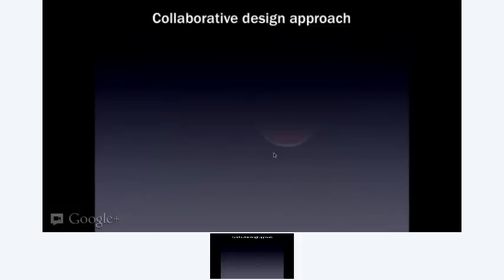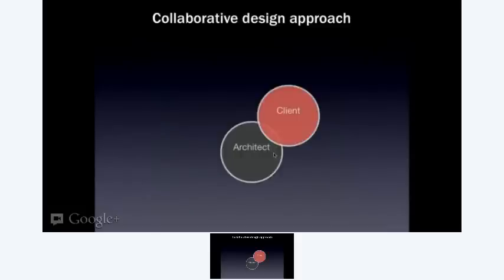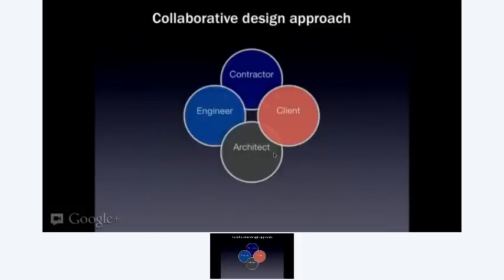I guess what I'm trying to illustrate here is that there are limitations to this traditional, conservative, linear approach that we have towards procuring projects. Let's have a look at, in contrast, the whole notion of collaborative-based design. And I've only illustrated four circles, but really this circle could be expanded infinitely to all the people that are involved in the process, but we have the client, the architect, the engineer, or the engineers, and the contractor all represented as having a vested interest in the project.